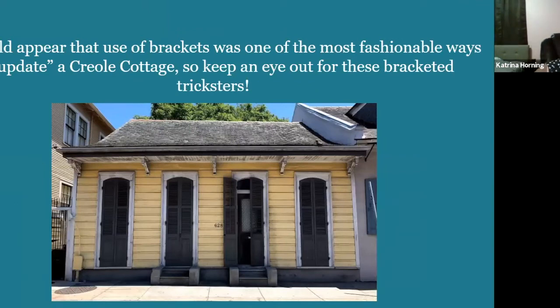I do want to tell you, though, that sometimes Creole cottages have brackets on them as well. And so sometimes they're a little tricky. These double shotguns and Creole cottages, man, they manage to look very, very similar. And adding brackets to Creole cottages does not help the situation at all. So keep an eye out for these things. They're pretending to be bracketed double shotguns.